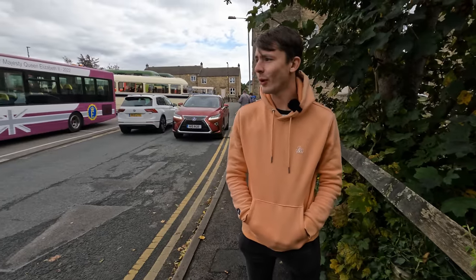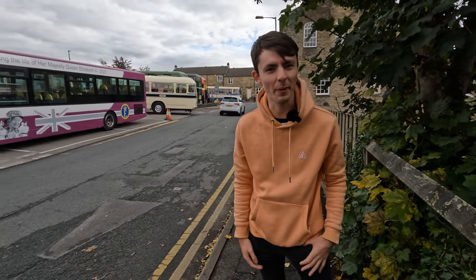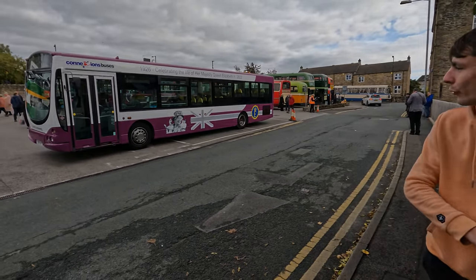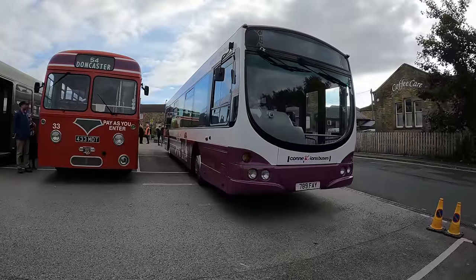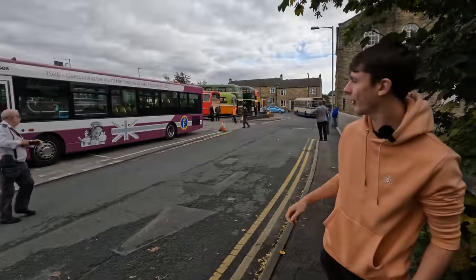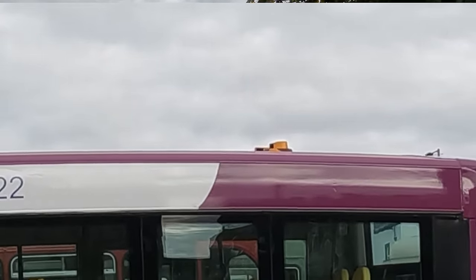So we've arrived at the Skipton Running Day today. There's lots of old things about, things that are a little bit before my time, I think. Although we've got this lovely Scania Connections bus on the left-hand side here, formerly Trent Barton, I believe, which is why, if you look closely, I don't know if you'll be able to see it, it's got the yellow spinny fans on the top there, branded for, I think, the sixes.